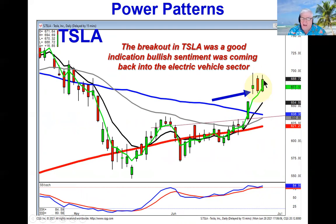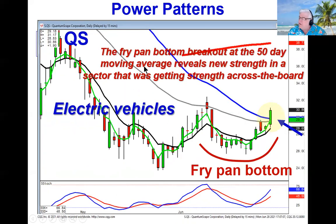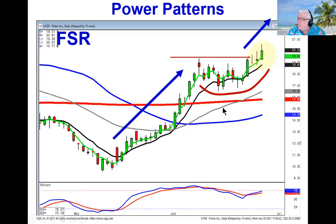Because Tesla is kind of the bellwether of the electric vehicle sector, that pretty much told us that a lot of the electric vehicle stocks are going to be acting well, which they are. We've been recommending QuantumScape, the company that's trying to develop a solid state lithium battery. You can see how it did a rounding bottom or a fry pan bottom, little gap up through the 50, confirming the fry pan bottom. At least we can figure our next target is up here. And we not only have this recommended for a short-term trade, but for a long-term hold. If they ever develop that solid state lithium battery, that's going to change the industry dramatically.